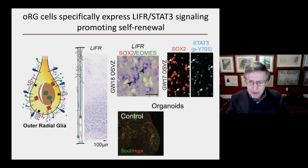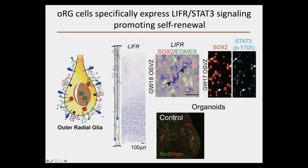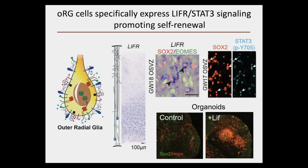So because the oRG cells are uniquely expressing this pathway, we wondered if we could take advantage of that in our organoid cultures, because the organoids, and there's one shown here on the left that we were growing, had outer radial glia, but not that many. So here again, with HOPX as a red stain, you can see there are some of these outer radial glia in our normal organoids. But we didn't have as many as we wanted, and we didn't have as many upper cortical layer neurons, we thought maybe as a result. So we added LIF for 2 weeks in culture and found that there was a huge increase in the number of HOPX positive outer radial glia-like cells when we added LIF to the medium.